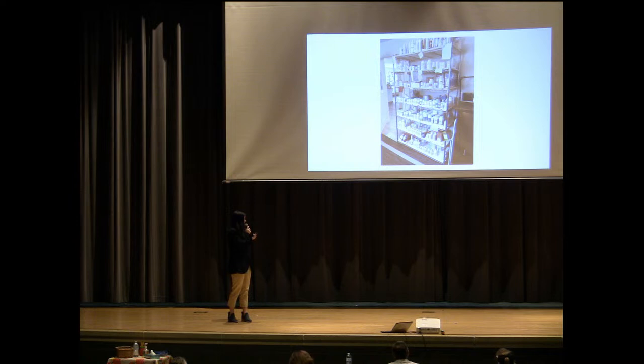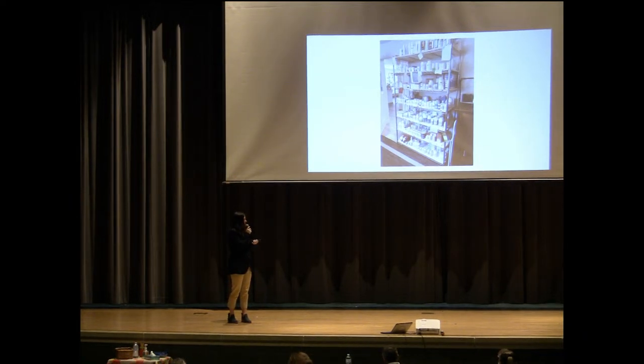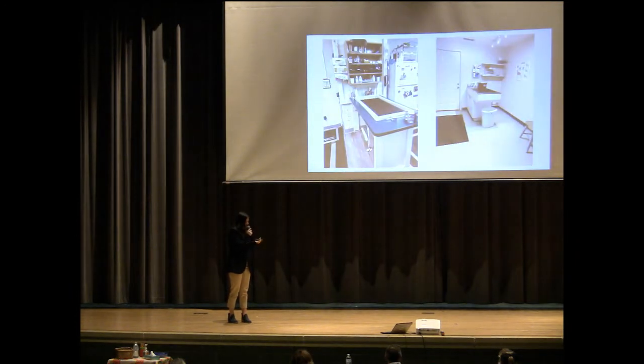And so this was the room where the medicine was, which was pretty well organized alphabetically. And so when I would help them count different pills and things like that to put in the bottles, they would just tell me the name of the medication, and so I could go and find it, and it made it really easy.